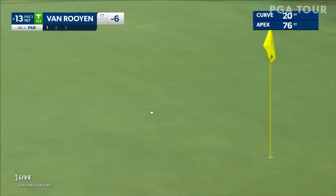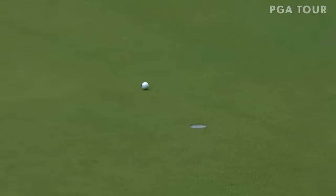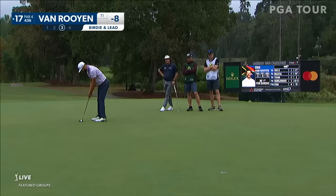Class there from Eric. Could he be in that next 10? Really dicey hole location, back center on the 13th. A lot of guys are going to be putting from this location, and not going to do much better than that, obviously. This for the outright lead for Van Rooyen.